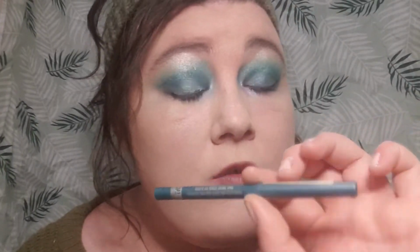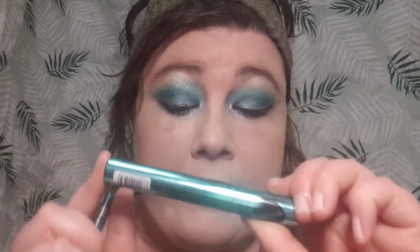Okay, so this is the final look. What I did was I just added a bit of the Cheeky eyeliner. This is in the shade Feel So Good, in the lower water rim. And I used a mascara by Essence. It's the Maximum Definition Volume Mascara. And then my lips is just a lip liner. It's by W7. It's really creamy and it's in the shade Lilac.